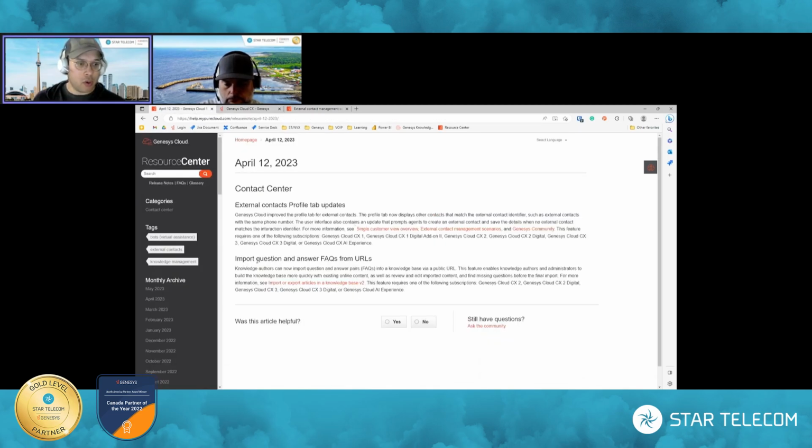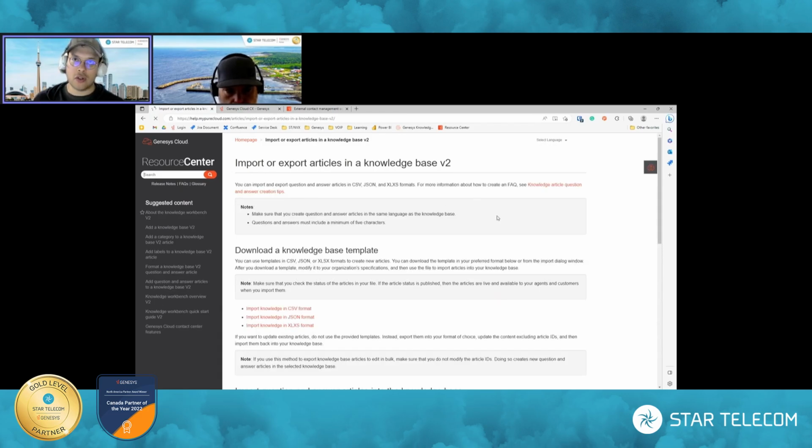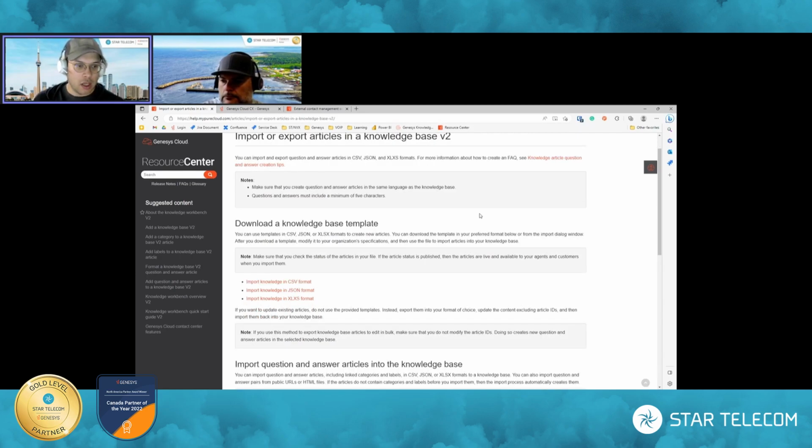Yeah. Import questions and answers, frequently asked questions, from URL. This is actually very interesting. Knowledge authors can now import question and answer pairs into the knowledge base via public URLs. This feature enables administrators to build the knowledge base more quickly than with existing online content, as well as review and edit imported content and find missing questions before the final import. So that's very interesting. Actually, I was just talking to one of our large retail customers yesterday about building up the knowledge base, and I showed them the import feature.